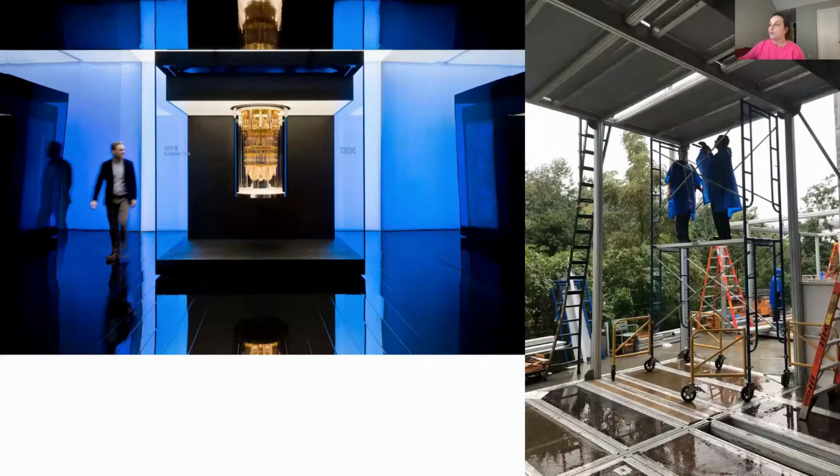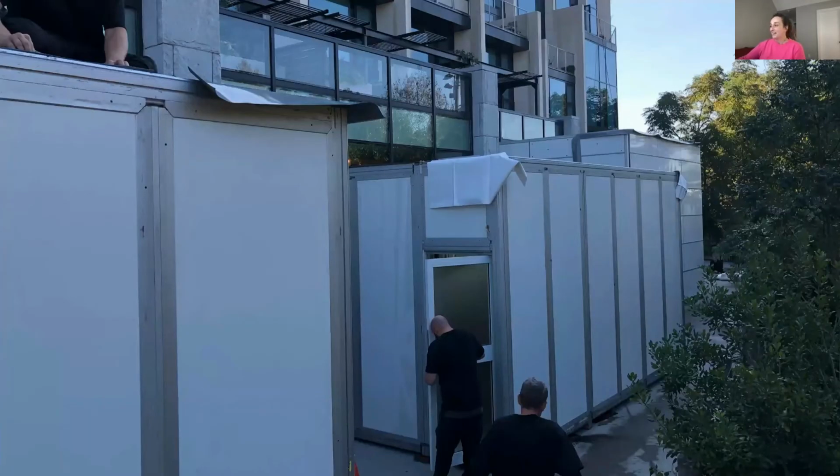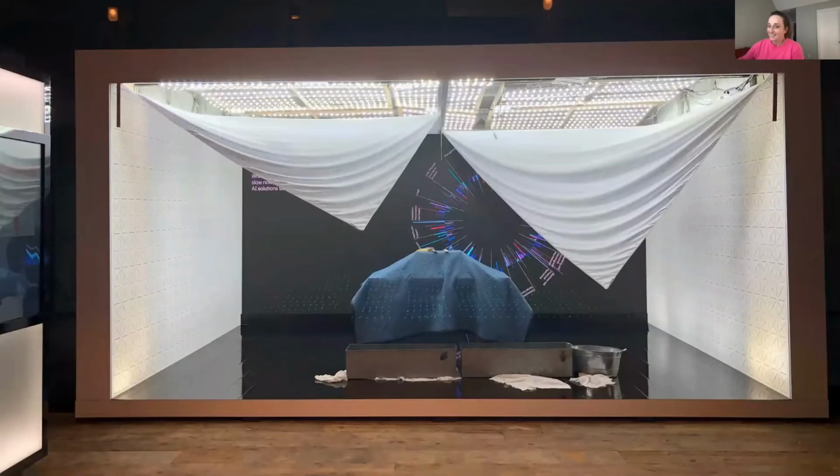And then these are some quick behind-the-scenes shots of these extra additions being built. And of course it rained. So that made our creative director extra happy, but it came through, it always does. It's sort of like a very long journey to the critique, and then at the end, it all works out.